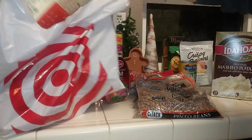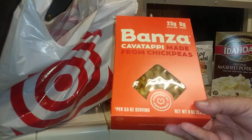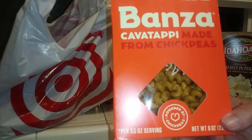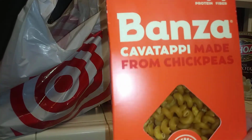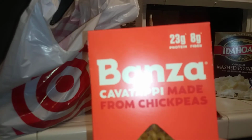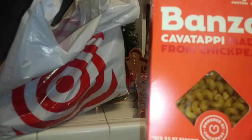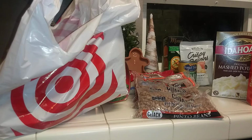And then I'm not a huge fan of pasta either, but I know it's a great stockpiling item. So I got the chickpea Banza. It's little horns. I think it's pronounced cavatappi, and they're made from chickpeas. And that's one of my favorite beans, so I really like these. They have a lot of protein, as you can see, 23 grams per serving. These are normally really expensive, between $2.99, $3.99 or more. I got this on sale for like $2.49, so like 50 cents off, but I thought, well, I do like that more than regular pasta. Let me just get it.